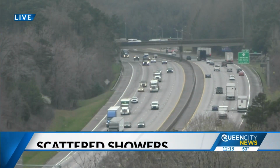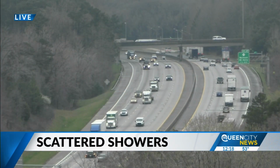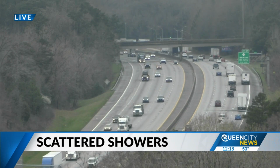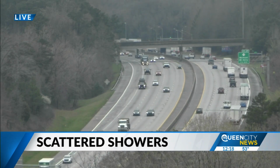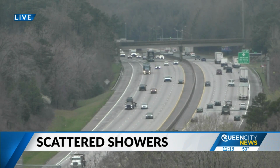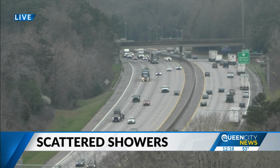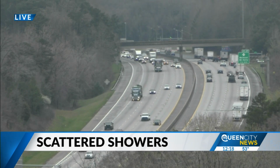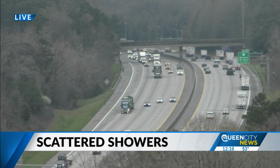Alright, let's get another check of our pinpoint weather forecast. This is a live look over 485. This is West Charlotte, I believe. Thank you so much to our producers in the back there. Traffic flowing a lot smoother this morning. It looks like, and I could be wrong, Jim, it's hard to see on the camera, that rain has kind of petered off there, which is good if you were out driving, because we saw some issues this morning.